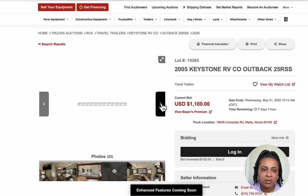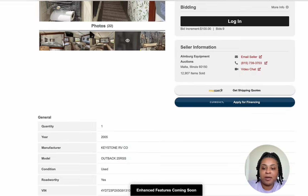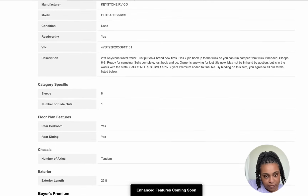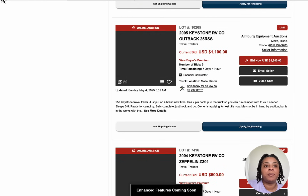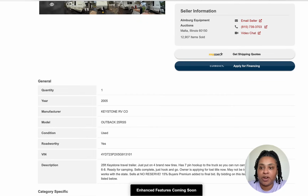Let's see. A TV. And that is just the current bid. It's not the ending bid. Of course, it says it sleeps 8. Let's go back. Let me go back to that real quick, because I want to show you some valuable, important information you should take into consideration: the fees associated with purchasing or bidding on this particular RV.